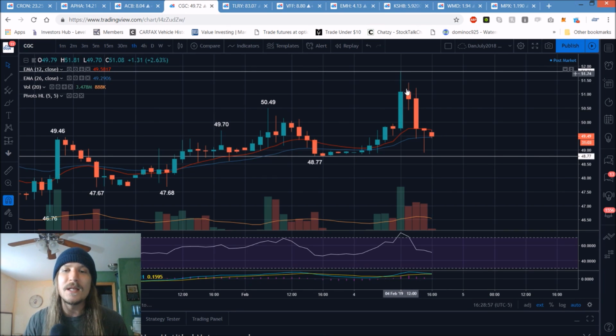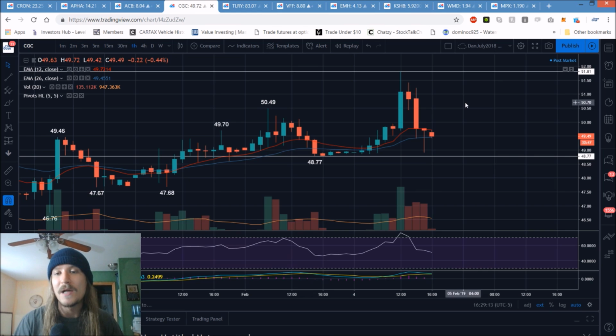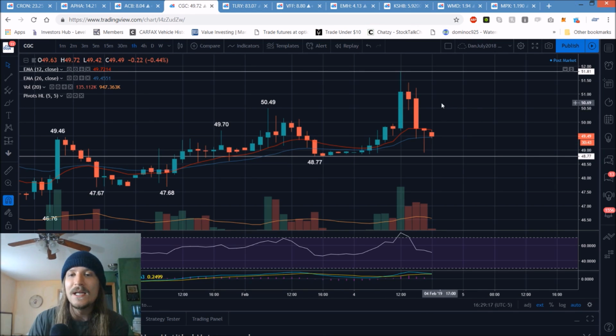What's the probability that we're going to see a continuation move tomorrow and break 51.81? Even less likely than anybody that we just looked at. What's the probability that we set a lower high and a lower low? Higher than anybody that we just looked at. And what's the probability that we set a lower high and an equilibrium? It's possible for sure, but the odds favor a bear break more on CGC on this hourly time frame than anybody that we just looked at.